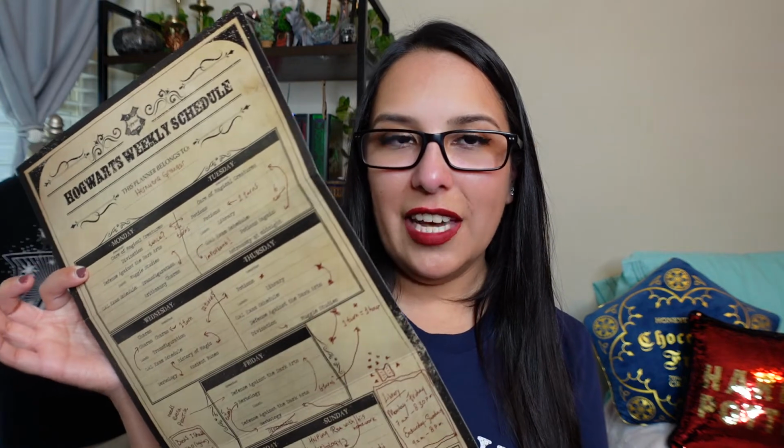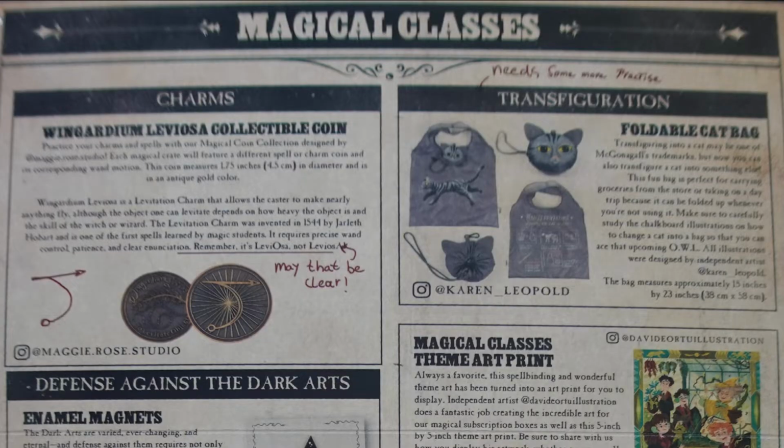All right, now we're going to come back to Hermione's weekly schedule and check out the back of that schedule to see what items we got in this box. Magical classes. Charms, Wingardium Leviosa collectible coin. Practice your charms and spells with our magical coin collection designed by Maggie Rose Studio. Each magical crate will feature a different spell or charm coin and its corresponding wand motion.